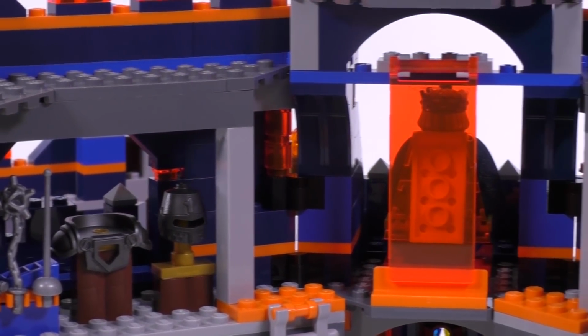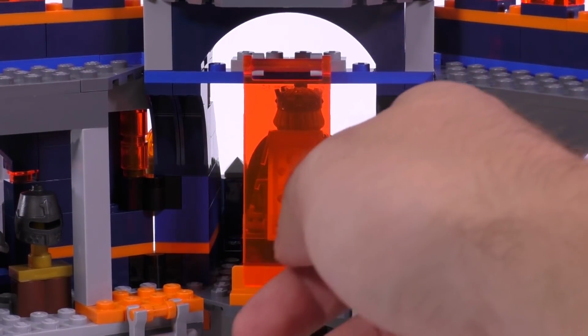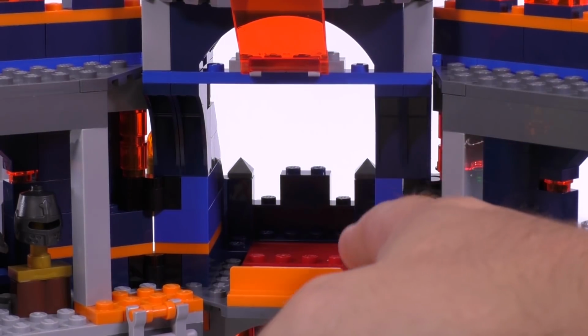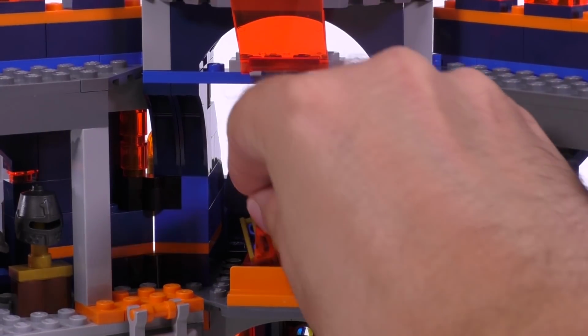Just next to it there is the mentioned throne room, and this piece here can be lifted, and now you have pretty much easy access to the throne with the king right here. It only sits on this red plate there, and there is a very easy way to put it back on.